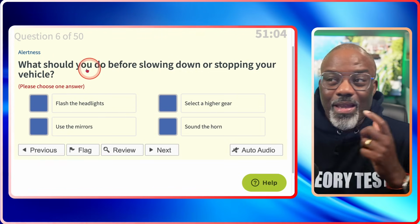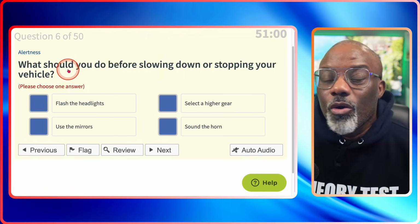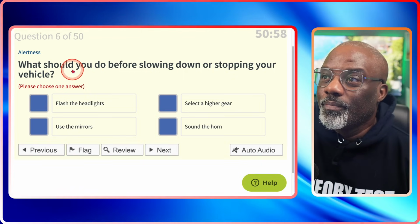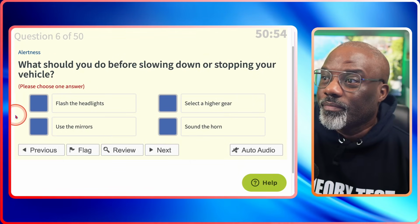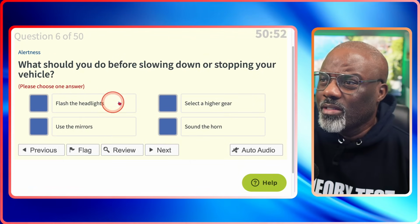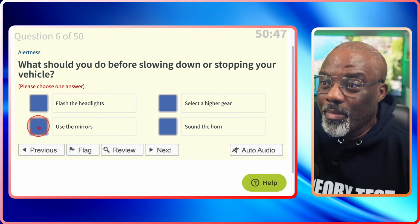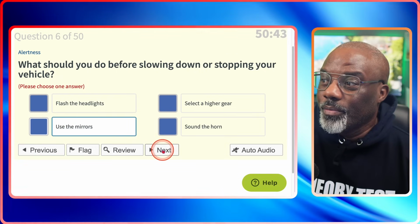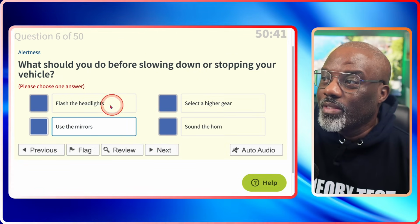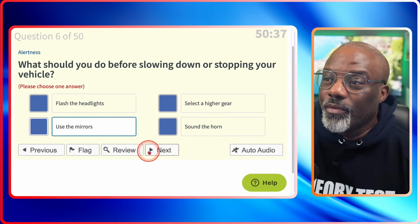So these, like I said to you before, should, must, may: something you definitely should be doing, or sometimes it's law. What you should definitely be doing before slowing down is checking your mirrors. Flash your headlights, no, definitely not. Select a high gear, no. Use your mirrors, yes, so you know what's going on behind you. And sound your horn, again, no. By default, all of these are silly and wrong answers, so you're left with mirrors.